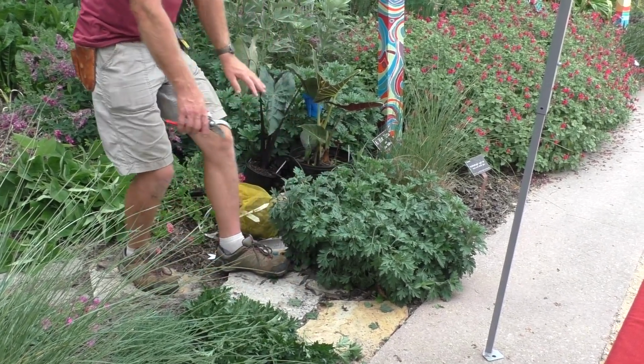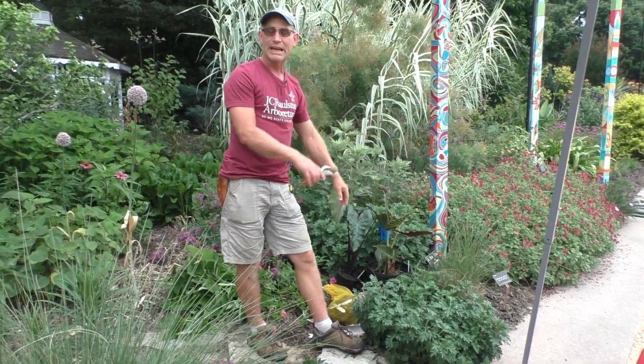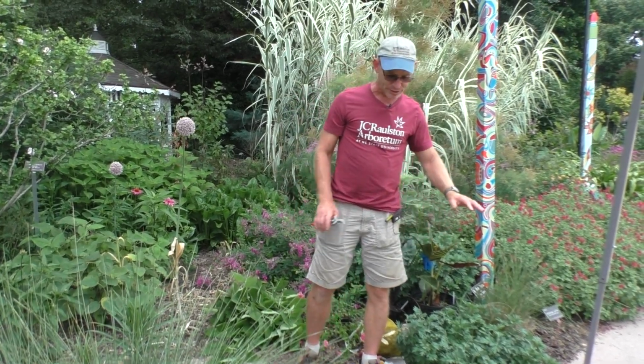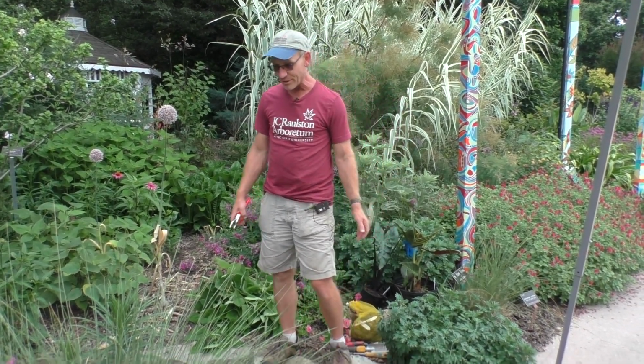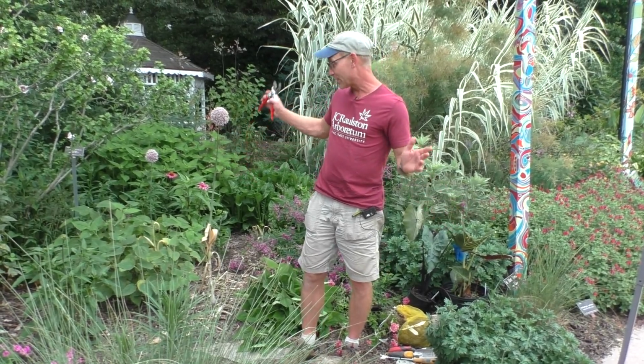So I did most of that right there. It's a little rough looking again, but I could shape it up a little bit more, but I really don't have to if I don't want to. It gives it just a soft, irregular look, which is kind of nice on this border, because this is not a formal garden that we have right here. So those were two of the things right here in this garden that it's a really good time to do pruning on.